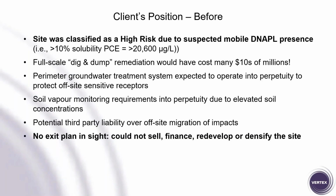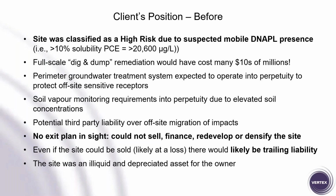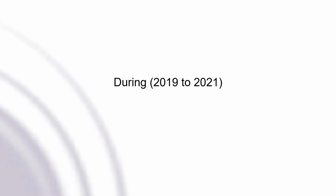The client's perspective, therefore, is they're sitting there with this property. They had no exit plan in sight for this. They couldn't sell it. They couldn't finance it. Like I said, they couldn't do anything with it. So this was a real stigma on their portfolio. And then they also realized that if they could sell the site, it would have been at a loss, but they would have had some trailing liability because of the off-site issues. So this was not an ideal situation, clearly.